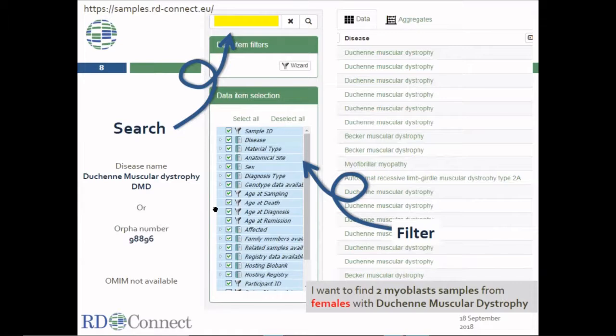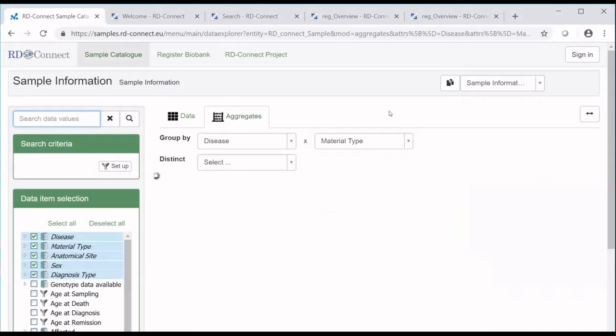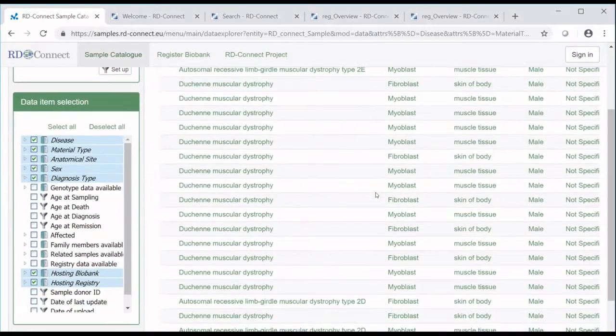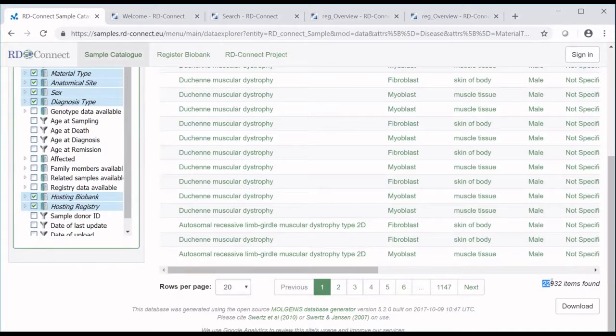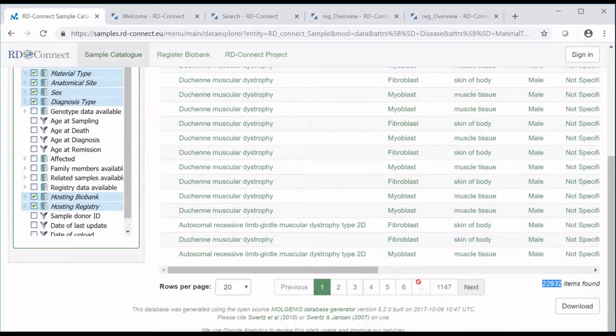So I will now try to show it live. I will stop sharing this and go to the URL. Okay, so this is the catalog, the samples website, and this is the landing screen. So you go to the sample catalog, and you can see what I was showing you before. It shows the aggregates. You can go to the single layer of data. And you can see here the number of samples we currently have listed in the catalog. It's nearly 23,000.